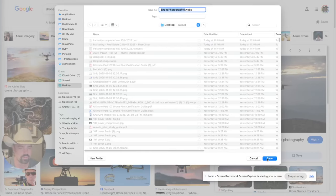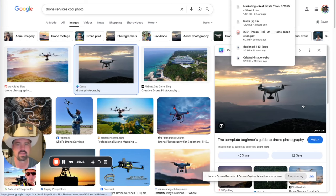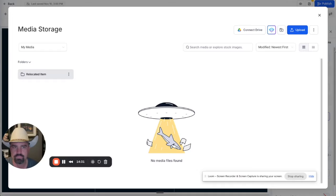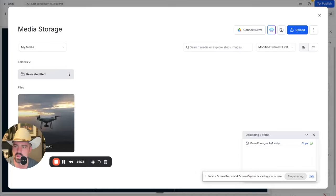What I would actually do is type into ChatGPT, I'm making a marketing website, I want a cool video or picture of a drone, and then use that very unique photo. Now I'm lost here. I got too many photos open. There we go. Okay, let's open this up here.